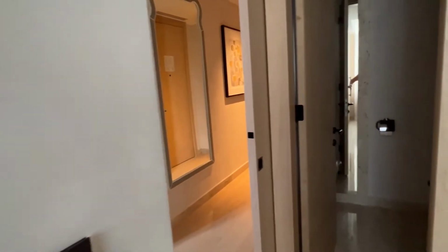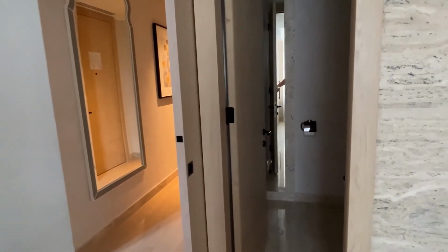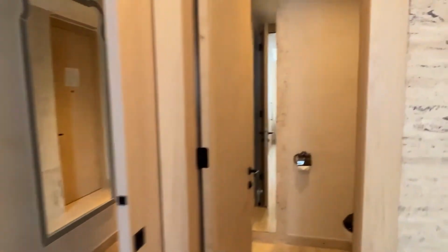That's my $10 find 15 years ago in China that has been extremely worth it. So if you ever find a bag like that, I recommend you squish it up and stick it in your suitcase and save yourself a lot of hassle. There we go, there's the light. So there's the water closet.